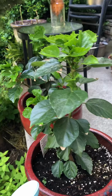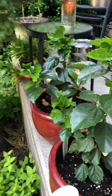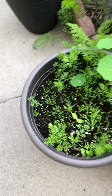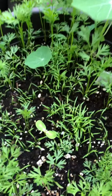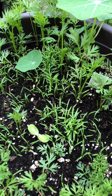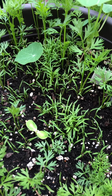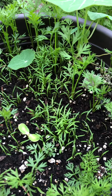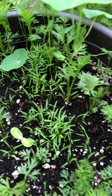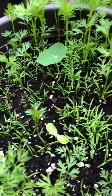It's my hibiscus. I brought them in over the winter. They look kind of rough, but they made it. Here's some more self-seeded carrots. Since there were enough in there that I didn't want to take them out, I had a couple of flower heads left from last year's carrots, and so I just dumped some in, I think last week, and that's what they've done already. So obviously I need to thin them out.